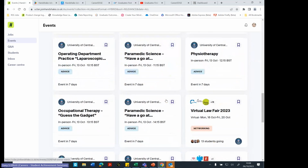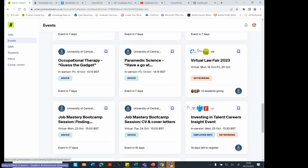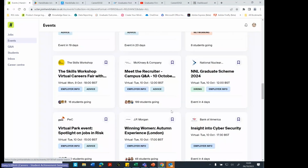There's careers fairs that we're running, there's sessions that we're running from careers, but there's also some large companies in here as well. Here's a big one with some quite big known banks in there. We've got here some big name solicitors.